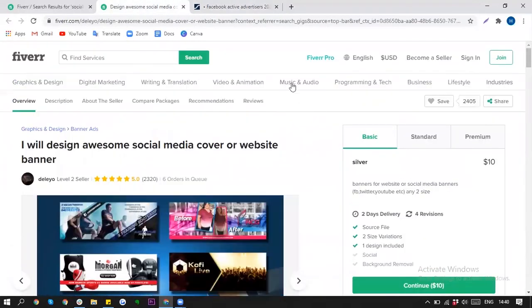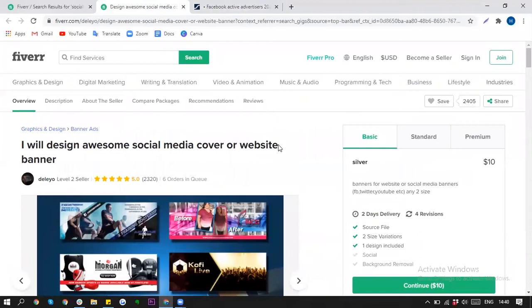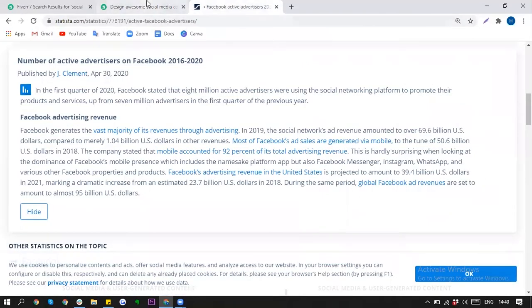That's why I will show you how to make social media covers or banners, and whatever I show you can apply to anything, like products or services, or maybe website banners or social media covers. You can tweak it according to your needs, according to your client's needs. With some practice you will definitely be a master at it.